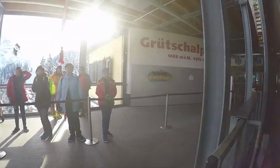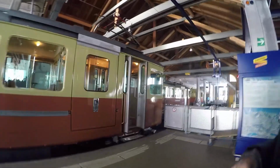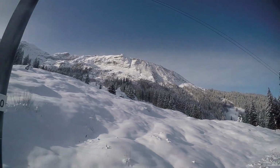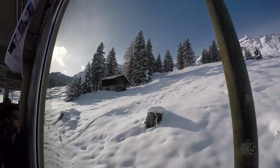Once at the top, we quickly boarded a train to take us the rest of the way to Murren, at an elevation of 1,638 meters. There's also a well-kept walking path along the train route, which we explored more thoroughly on the way back.